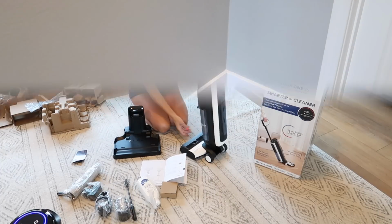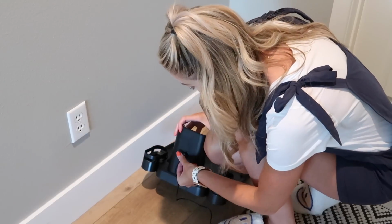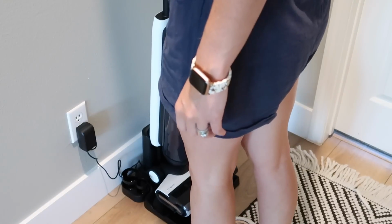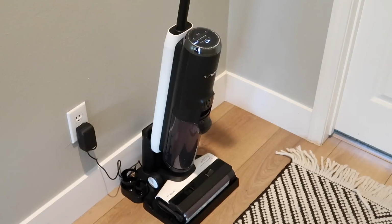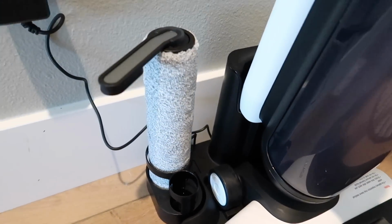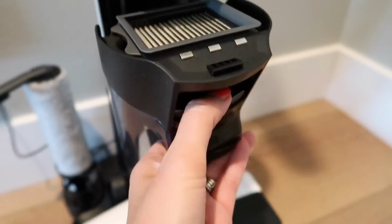My favorite thing about this Floor One S5 is that it's cordless and it comes with a 3-in-1 docking station. That way you can conveniently stow away your mop while it charges. Charging has commenced. I've got my S5 charging up and I'll get about 35 minutes of clean time on one single charge. I think that gives me plenty of time to even clean the whole downstairs.